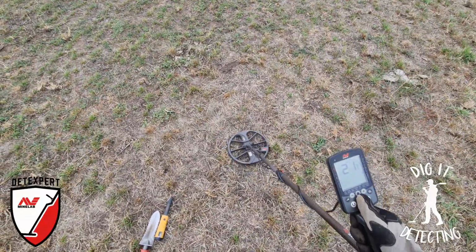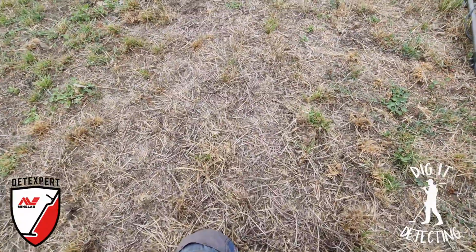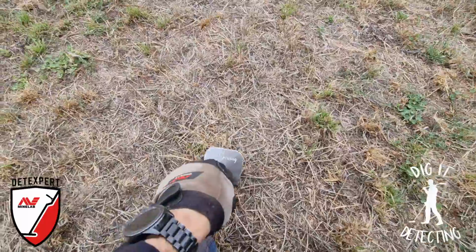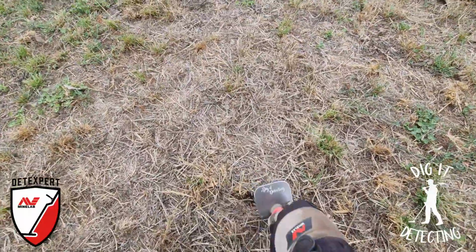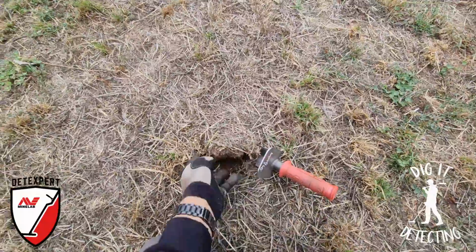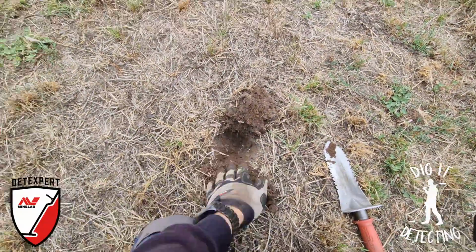We've dug a couple of little bits of trash. I'm really trying to aim for a coin out here though, or a Matchbox toy car. Who knows? Maybe if this is the area where they were dumping all their stuff, maybe even a broken military rising sun badge, which is generally the case. You find that quite a bit, out in the old dumps is where you find some of your best stuff, coins included.